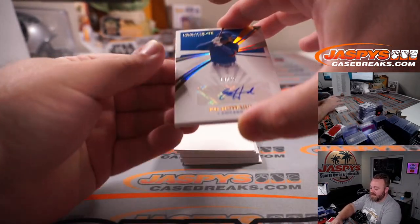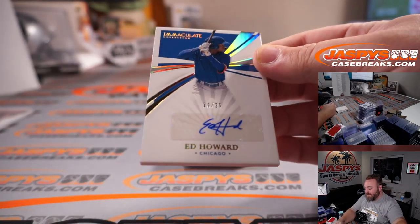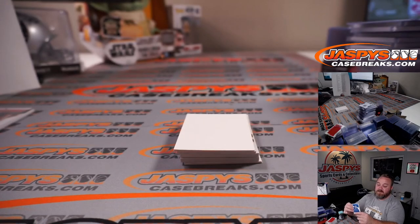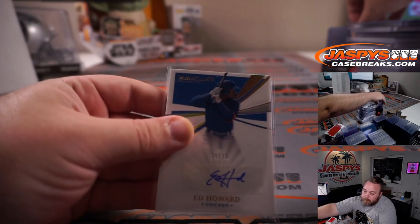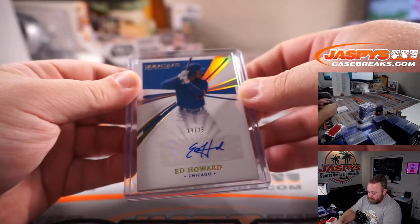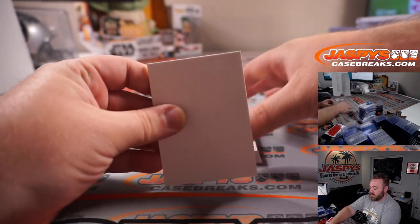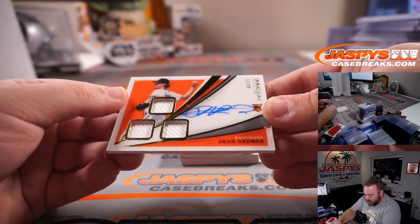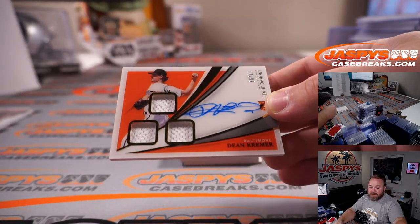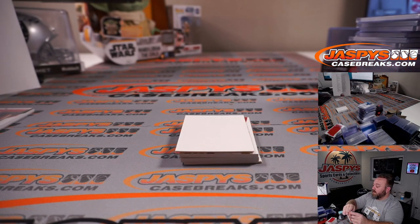Next up is Ed Howard, Cubbies. Jonathan wanted one more good Cubs auto. I'd say that does it. 19 out of 25. Cubbies, Jonathan Arnaldi. There you go, Jonathan. And Dean Kramer for the Baltimore Orioles, 12 out of 99. Triple relic and auto. Random number block, spot 2, Alan Murdoch.